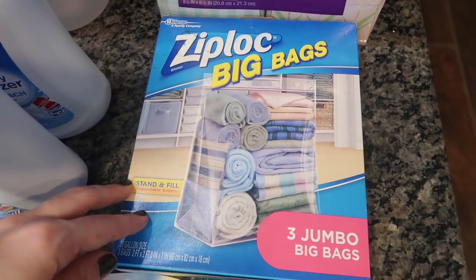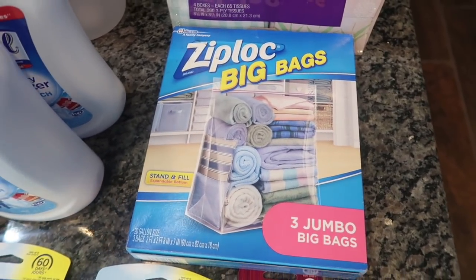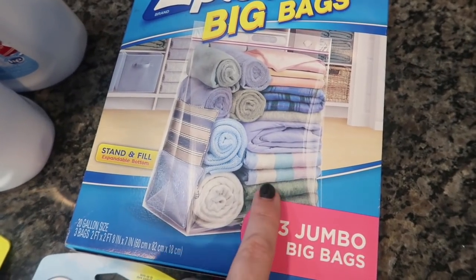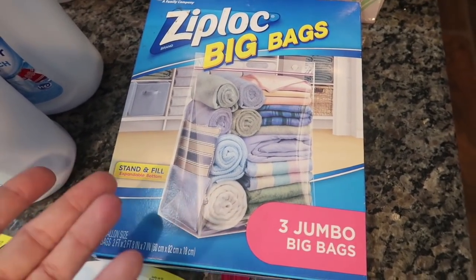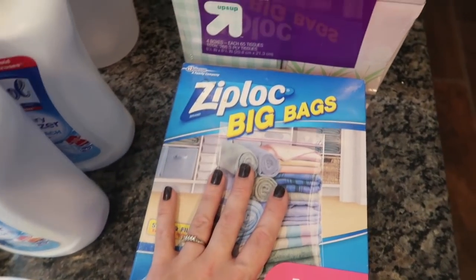I'll just have to stand these up in the closets. At least they stand, so that's good. It's not like the ones that you have to lay on their side and they take up a lot of space. I mean, if you see what's in here, they have towels, sheets, blankets, pillows. So these things should be pretty big considering, and hopefully I'll get a bunch of stuff in there. It was a little different than what I thought it was, but I will get over it.